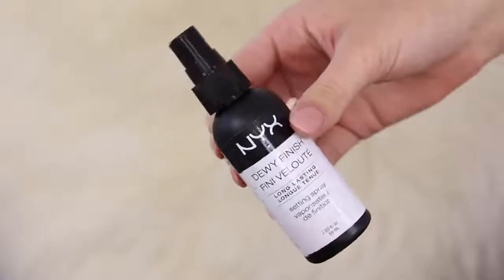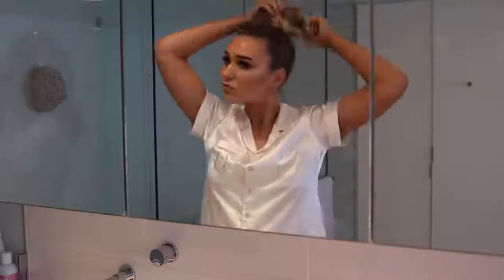Lastly, I'm going to set my face with the NYX Dewy Finish Mist. I really want my face to be glowy and just really hydrated looking.